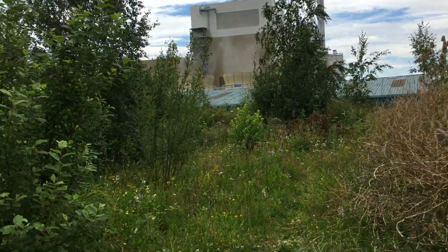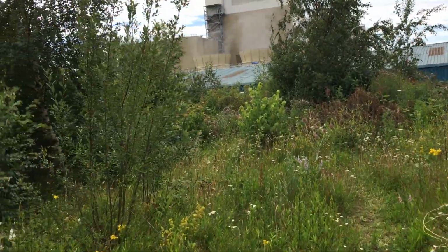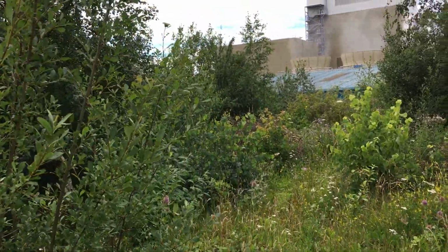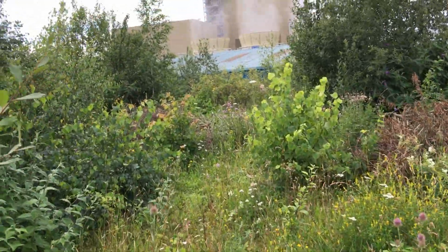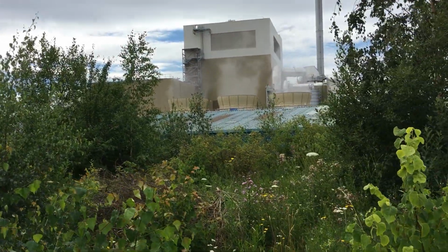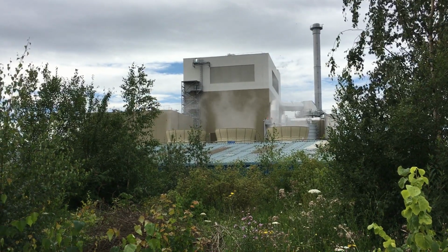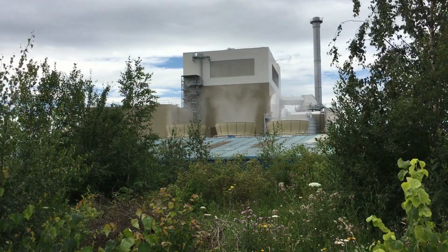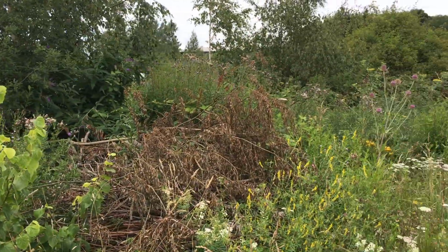I must admit, I'm not a fan of industrial buildings like that, but those cooling towers there, those miniature versions of the Tinsley cooling towers, with the steam coming out like that, I do find that quite fascinating. But is it just me being a sad bastard? Excuse my language. I do find that I could sit and watch that for quite some time.